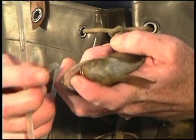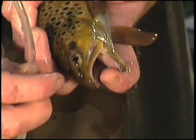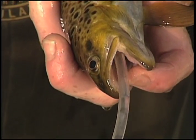Can you give us a shot? Show us the mouth. Maybe point towards the camera here so kids can see the mouth. It's not a view that we often get to see. Now, is this going to hurt the fish? I know a lot of students worry about that.